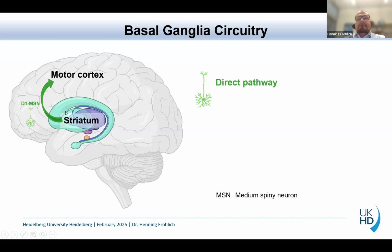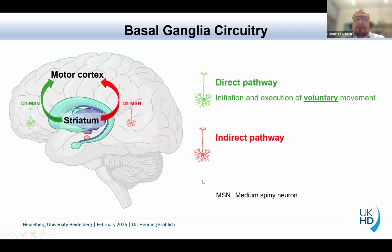So if these neurons are activated, the direct signaling pathway is active, and this direct pathway, which in the end activates parts of the cortex, is needed for the initiation and execution of voluntary movements, but it also controls certain behaviors, such as, for example, activity and anxiety. And there is this second population of neurons which belong to the indirect pathway. If these neurons are activated, then this prevents unwanted muscle contractions, and it also prevents certain behaviors such as increased anxiety or, for example, hyperactivity.